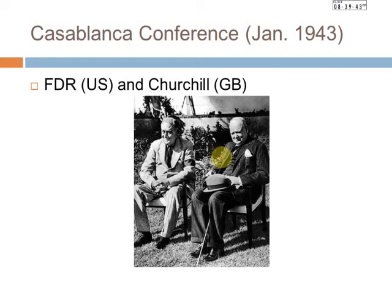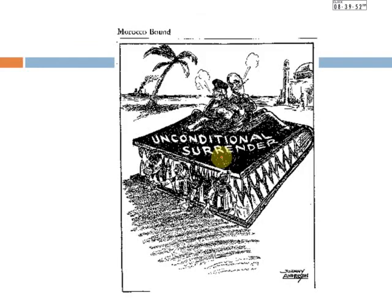And pretty much they discussed two things here. Number one, they agreed to the unconditional surrender of all its enemies. So they're not going to accept a negotiation, a peace settlement. They agreed to an unconditional surrender only of its enemies.